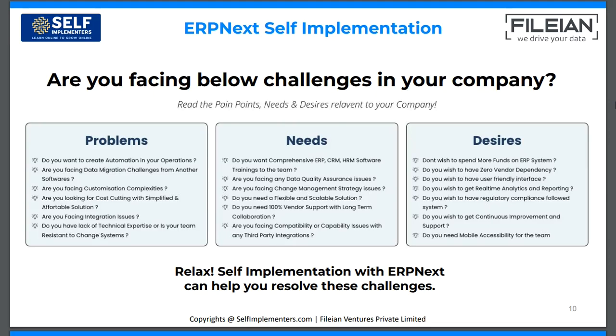Then, what are the challenges in your company? Do you want to create automation in your operations? During the automation of operations, are you facing a problem with data migration from another software? Are you facing customization complexities? Are you looking for cost cutting with simplified and affordable solutions? Are you facing integration issues, a lack of technical expertise, or is your team resistant to changing the system?